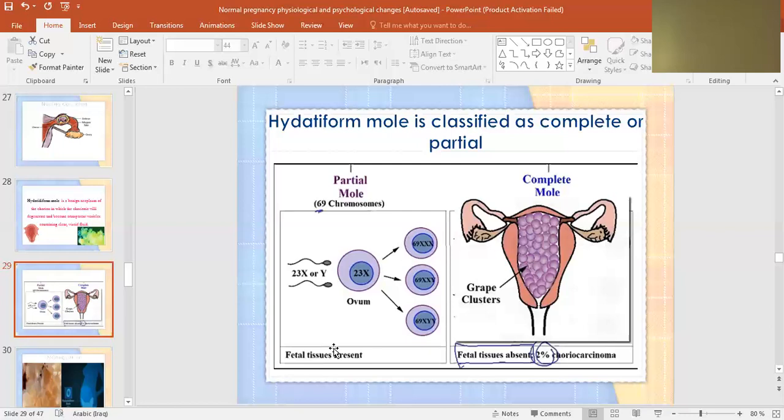When you deal with nursing diagnosis and nursing management, the uterus must be empty of the conception. If the molar is small, in the first trimester, do suction and curettage. If the molar is large, give oxytocin, prostaglandin. If the woman is over age 40 years, it must lead to hysterectomy.